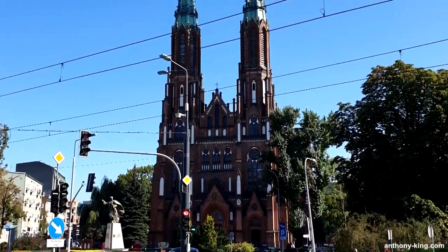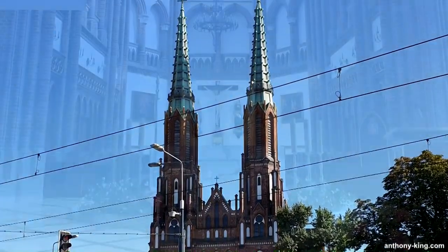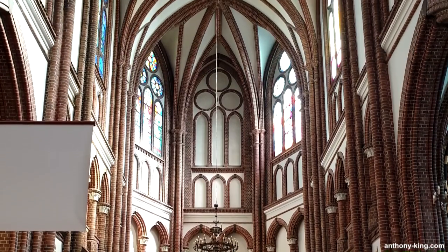Today, I'll be taking you on a photographic tour of St. Florian's Cathedral and the Old Town Marketplace in Warsaw, Poland. The St. Florian's Cathedral is on the opposite side of the river from the Royal Palace.